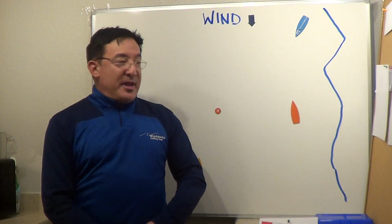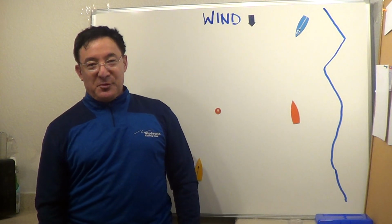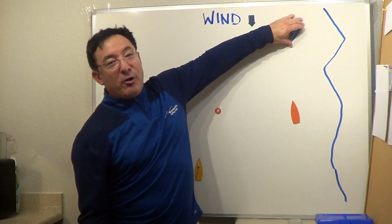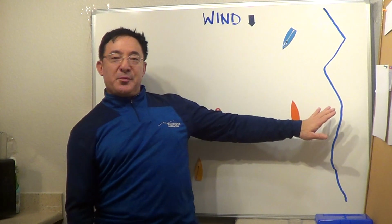So we'll head out, and this is us coming out of Shilshole Marina at the north end of the breakwater. Here's Rally Cap under power. The race start line area is over here, pretty close to the breakwater.